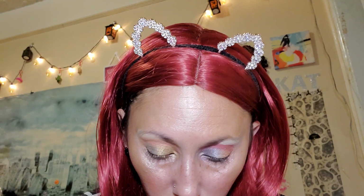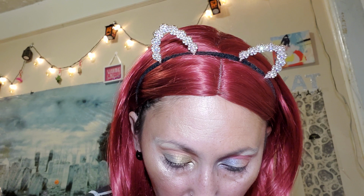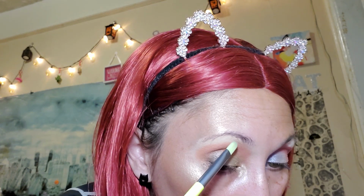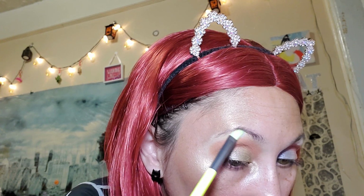So that is what the finished look is. I think this palette is amazing. Wow, that Bare color is very pigmented. And then you know what? I didn't do an eyebrow highlight. So let's take Mandala again and do that here too.